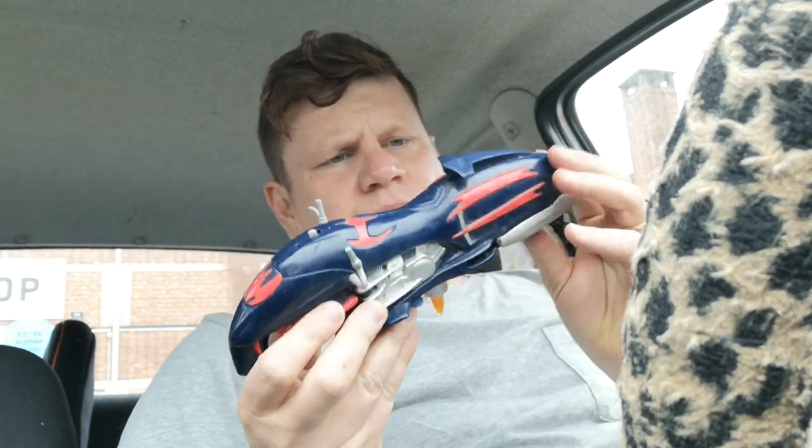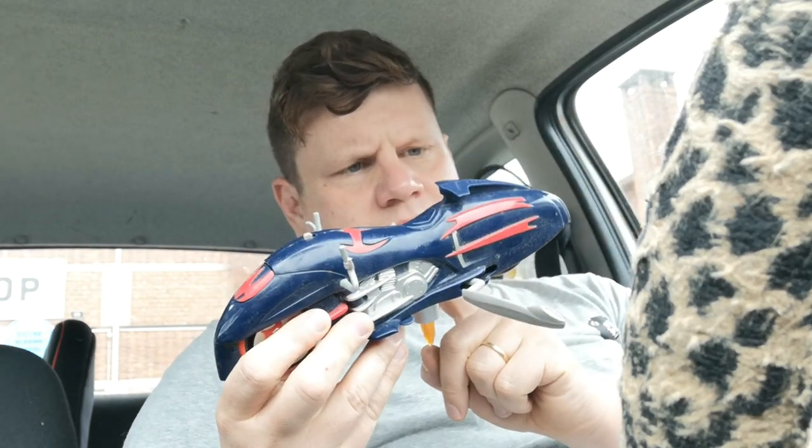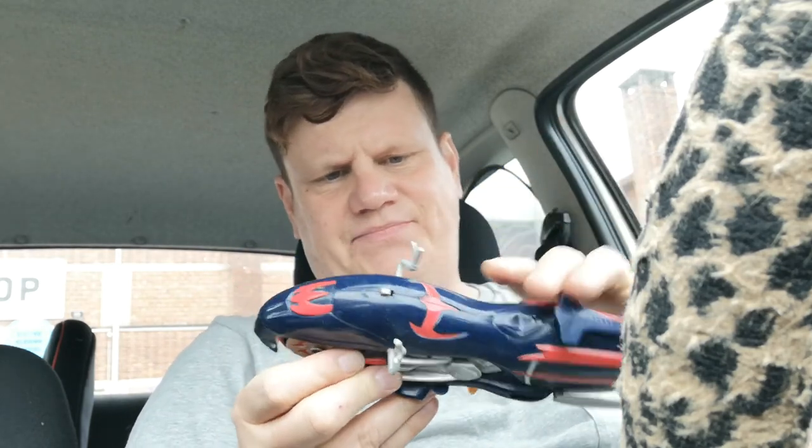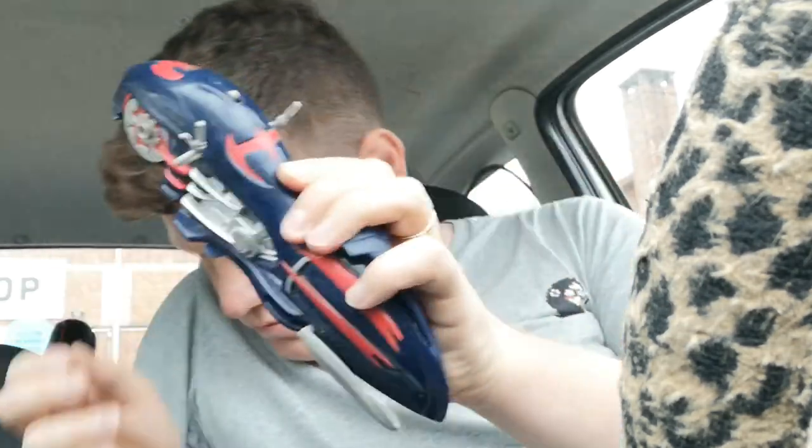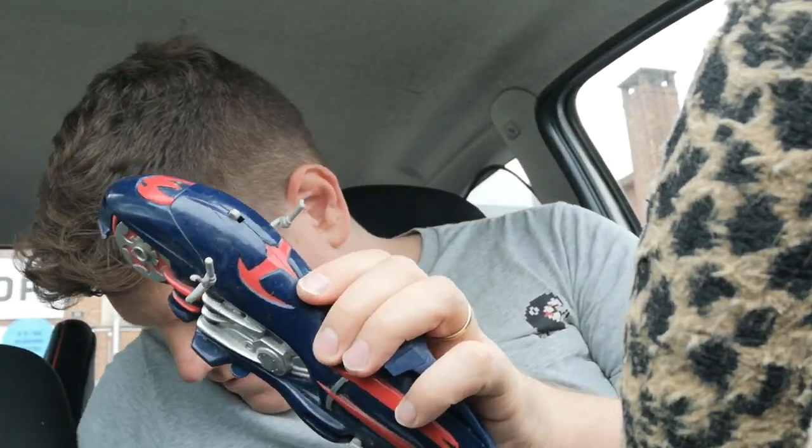Okay guys, just did the bins. Not a whole lot of stuff. Got this Batman motorcycle from 1996. Looking pretty cool. Oh, I don't know what just fell off there.